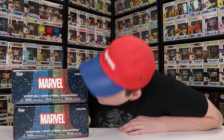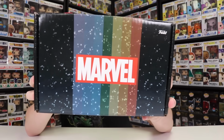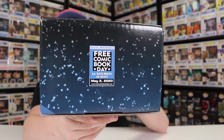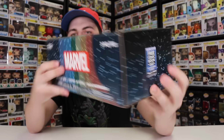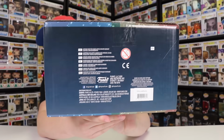Alright guys, so I don't know which one to start with, so we'll just do the top one. Also, if you guys want to see the box, it's got the Marvel logo on the top, and then on the side, it's got the Free Comic Book Day, which was actually May 2nd, 2020, not May 4th like last year. It's usually the first Saturday in the month of May. And then there's the front of the box, as well as the other side with the Free Comic Book Day logo. And then if you guys want to see the bottom, it's pretty much what you'd expect.